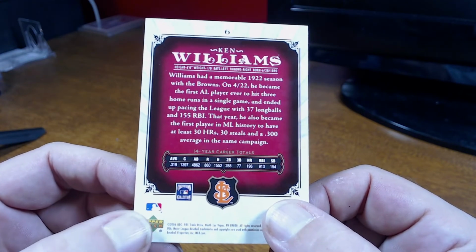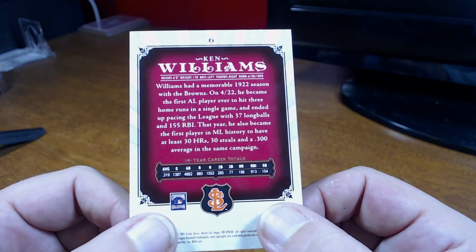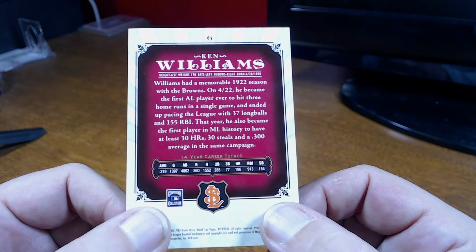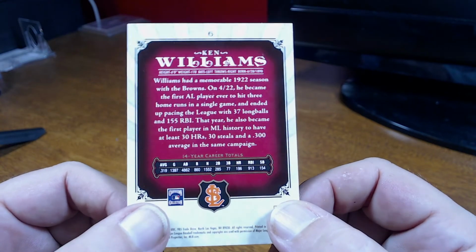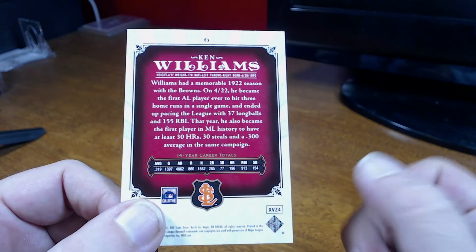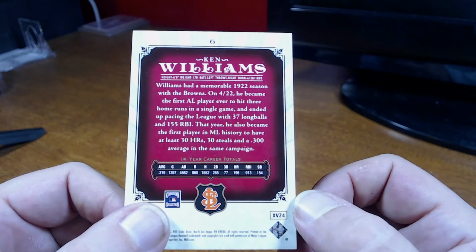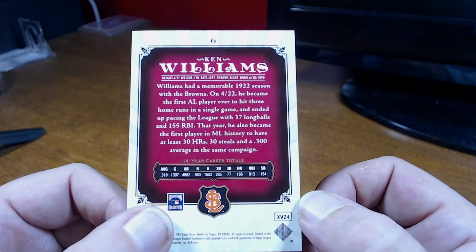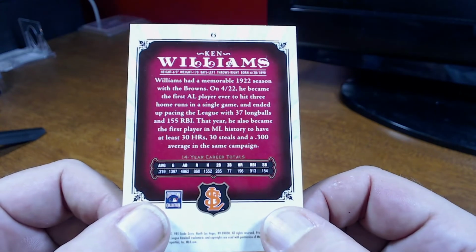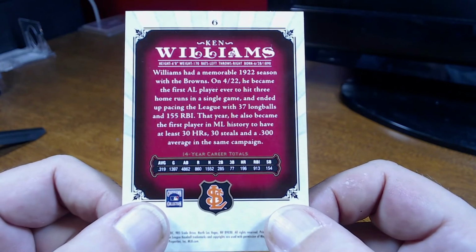But I know when Jose Canseco, I think, may have been a 40-40. But I know at one point, hey, reaching 30-30 and maybe not even hitting at least .300 was an accomplishment, maybe even into the early 90s, 2000s and stuff like that. But nevertheless, Ken Williams was the first 30-30 .300 player in Major League history.